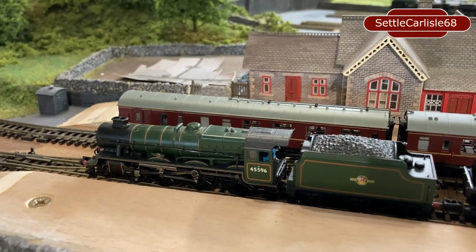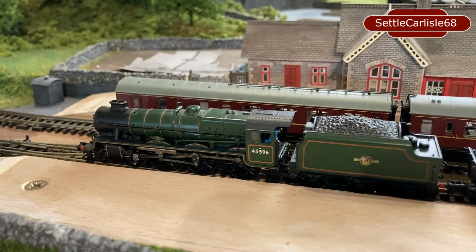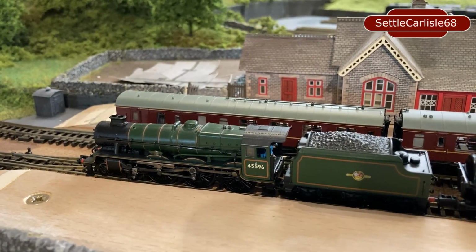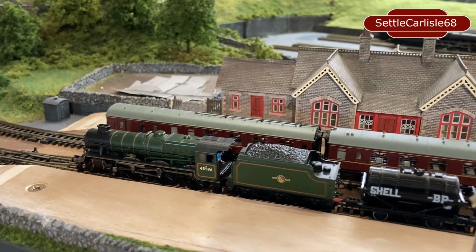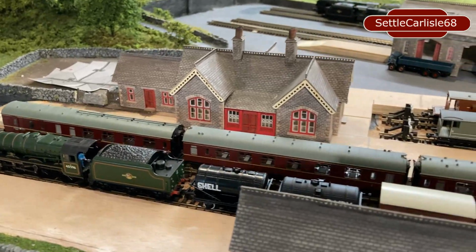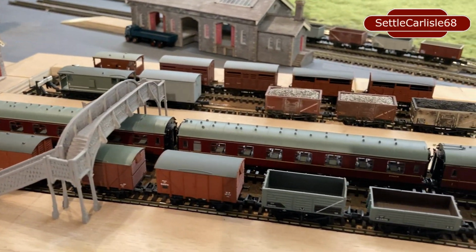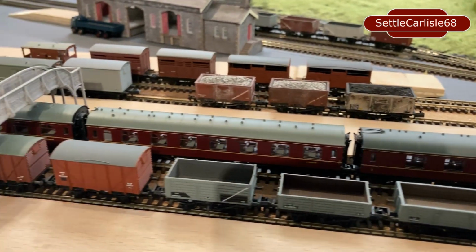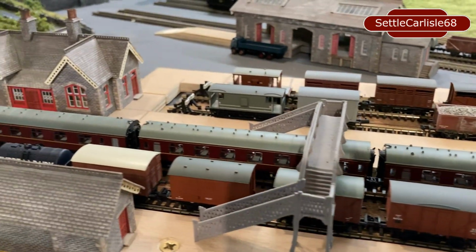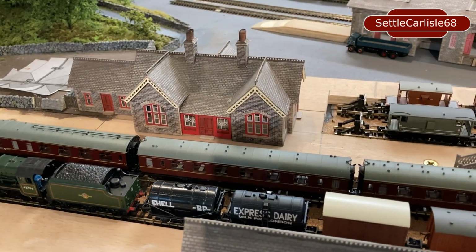And then this is the second of my locos. So this is my Jubilee Bahamas. Again, another nice running engine. And then we've got a nice run of wagons on there, predominantly all Graham Farish except for the 2 tankers, which are Pico. So I've recently purchased those.